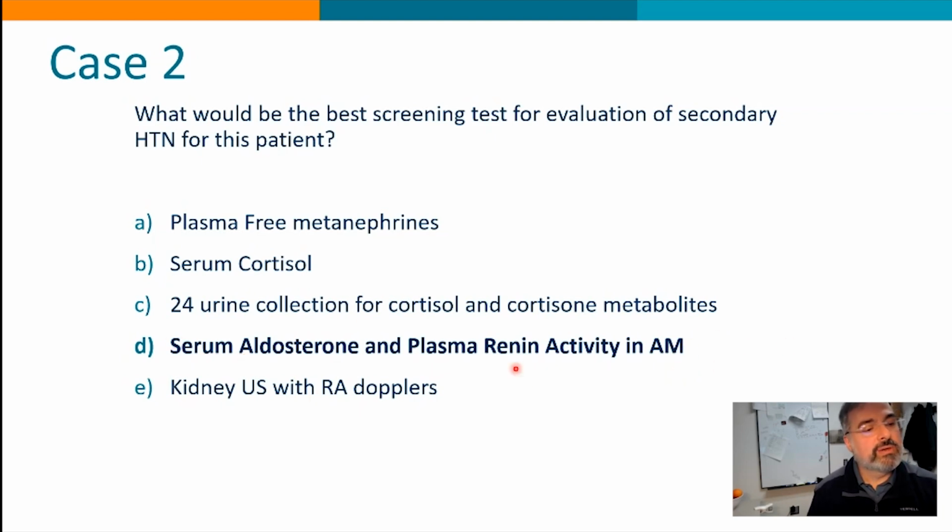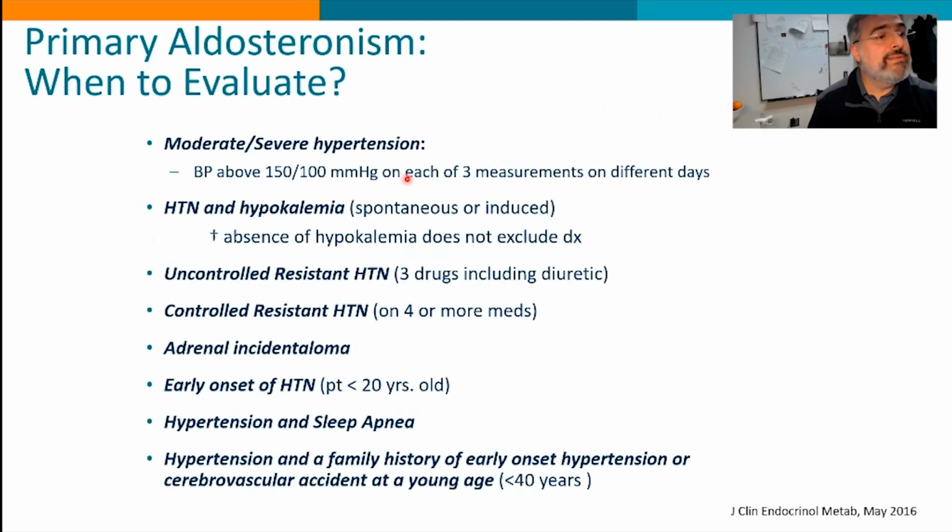So he got an aldosterone and renin. He got also a kidney ultrasound with Dopplers to figure out if he had a renal vascular disease as well. So we did both at the same time. We have guidance out there that tells you when to suspect primary aldosteronism. The guidelines are old, from 2016, and this is the Endocrine Society really recommending in all of this to check for an aldosterone and renin, especially in the morning.